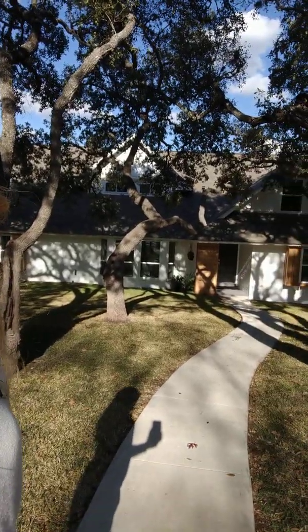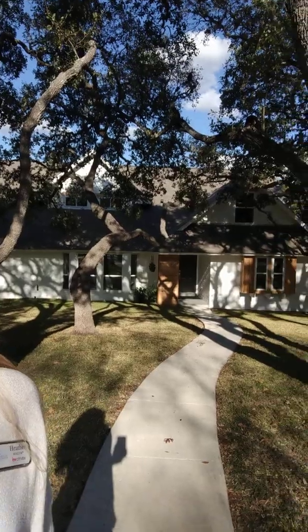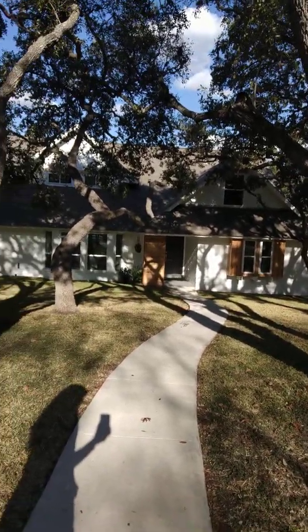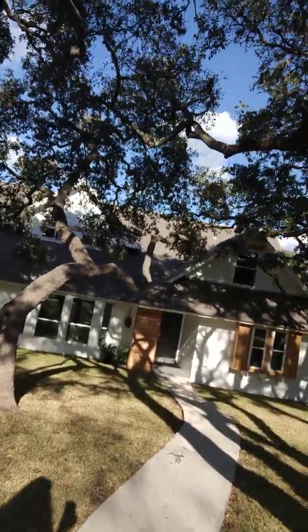This is a property that I'll be holding open on Saturday, January 4th from 1 to 3. It's listed by the Curtis team with Keller Williams Heritage, I believe it is. And this is a gorgeous remodeled property at over 2,800 square feet.